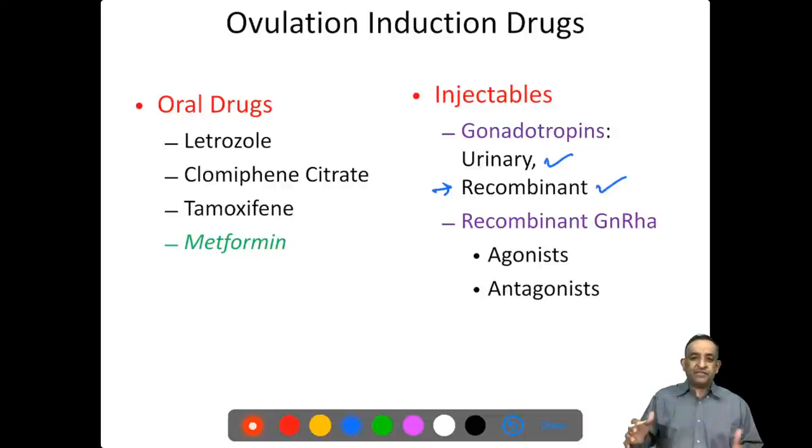The amount of LH and FSH coming out of a very big batch of urine, basically, the amount of FSH and LH in one injection might vary. That's why the recombinant drugs are in these days. So injectables like the recombinant FSH and LH, urinary LH and FSH, and then you can also give the recombinant GnRH in loads, which could be agonists or antagonists. All right. So these are the basic drugs of ovulation induction. Let's see how they work.